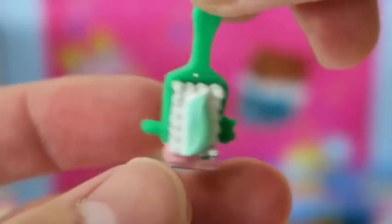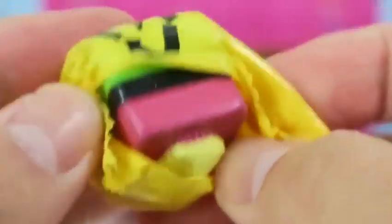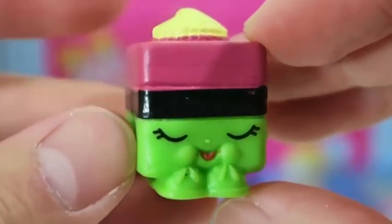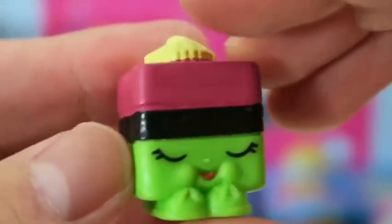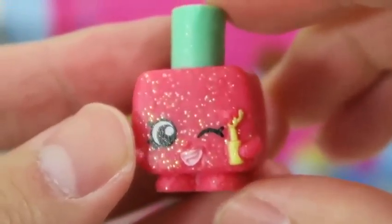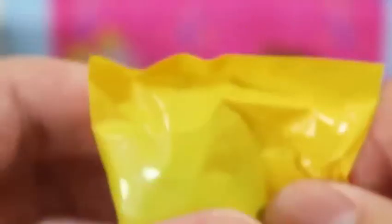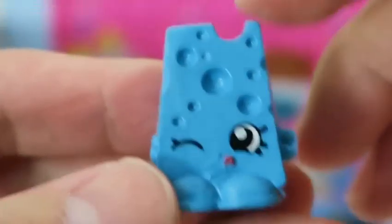We got Toofs again, but a different color. We got another Licorice. Add that to the rare list. Let's open another one. We got Polly Polish, another ultra rare Shopkins. And here's Cheesy.